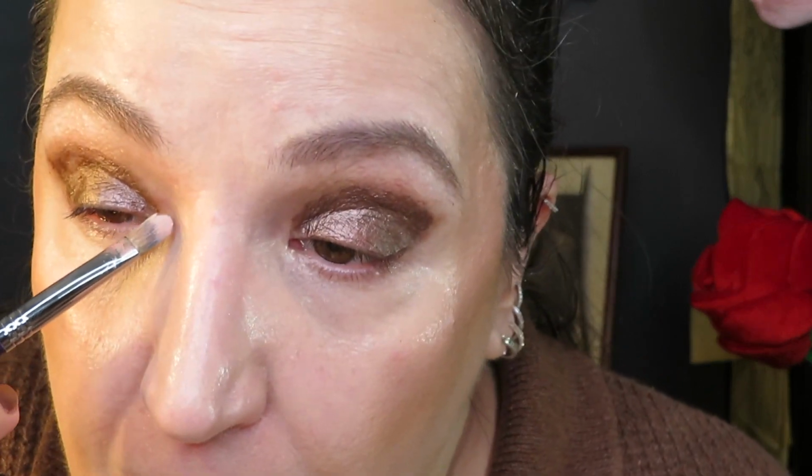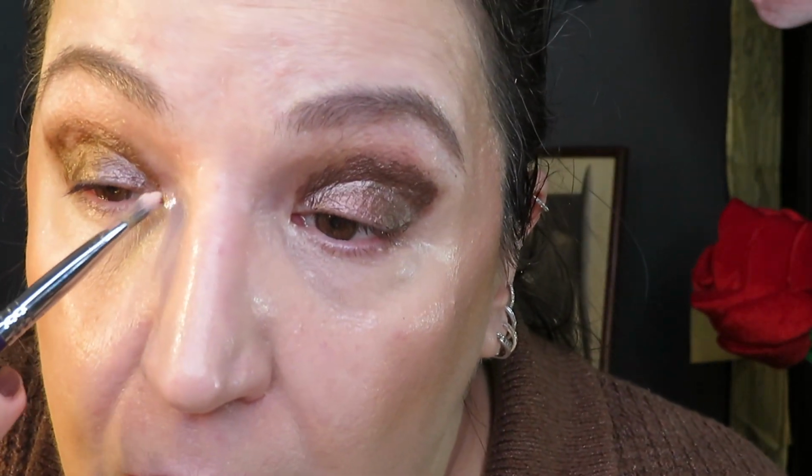Okay, so my right side is a lot better than my left side. What can you do? So I took out my Moira in Stardom because I thought, let's see about putting this in the inner corner. Why not? Why not? I'm just trying to do more. Just more. Let's see if I can do this.